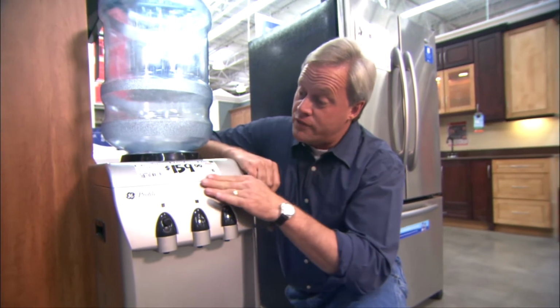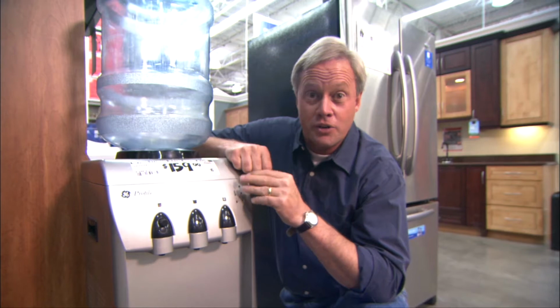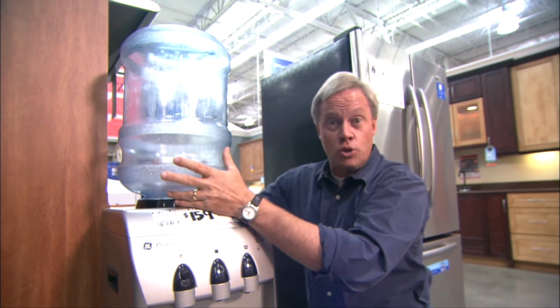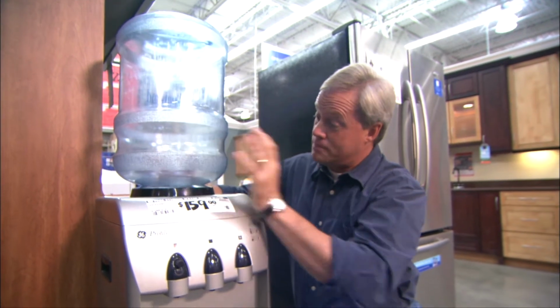Now, it also has the finish that will go very well with all the stainless steel appliances that you see around kitchens these days. And the bottle, it comes separate. It's sold separately, but it's available in both 3-gallon and 5-gallon sizes. Hey, this might be a great addition to your kitchen.